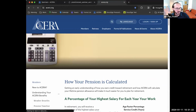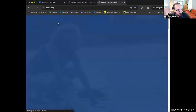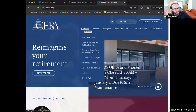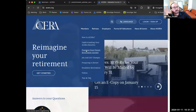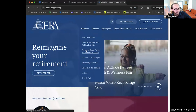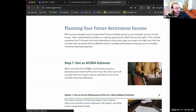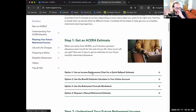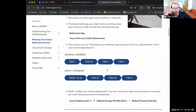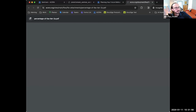So again, here's our homepage. Under the first column, members, you pick the third selection, planning your future retirement income. And this actually shows you 4 ways to get an estimate. We're just doing the first 2. The first one, option number 1, you pop open that accordion and you press the button for your tier. So let's say this person is a general member in tier 2. That means they're in tier 2A. I'm going to press that button.